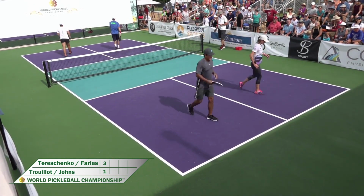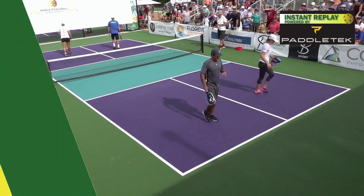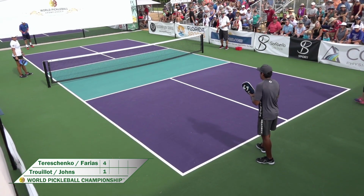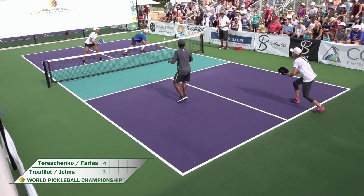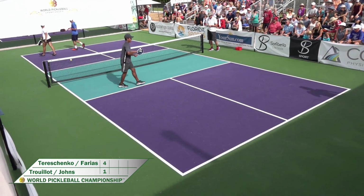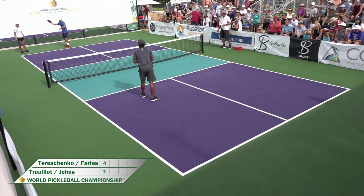Not a great idea to lob Irina Tereschenko. I mean, just in general. That's in her wheelhouse right there. You can see the fluidity of the swing. She's tall. She's powerful. She's got a high jump to her. Drilled it. And coming from the tennis background, that's just natural for them to smash that ball like that. That's more like it right there. That's what you got to do right there. 4-1.